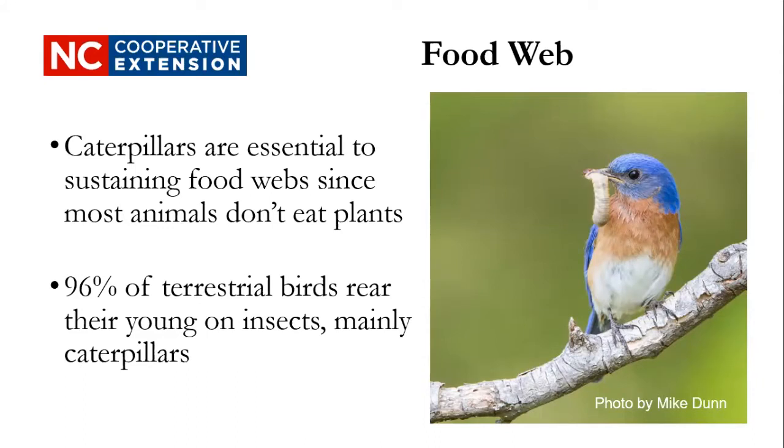It's funny, as an extension agent, especially for the extension agents that work with home gardeners, everybody wants to know, how do I kill these caterpillars? This is terrible. These are eating my plants. And I'm like, I plant things specifically so caterpillars do eat them. So sometimes you're looking at a shift in thinking. People don't understand, but caterpillars are required if you care about songbirds. 96% of our terrestrial birds rear their young on insects, and these are primarily caterpillars because they're very soft and easy to swallow and digest.